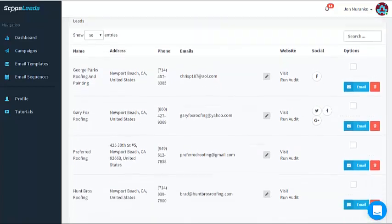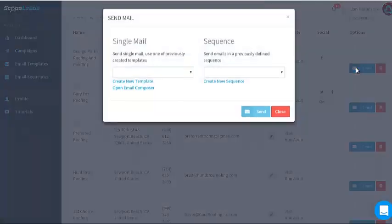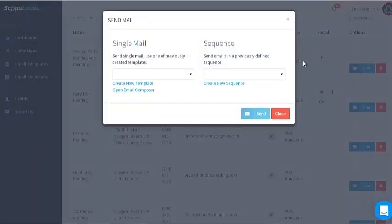Was it all 14 at once? Or if you really want to personalize it, you can do email one at a time. Now, obviously, the 14 would be good to do all at once. So you can send a single email, right? Just drop down, choose the one that you want, or a sequence. Okay. So here's a roofing sequence.